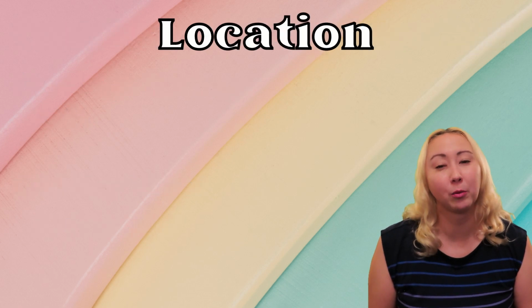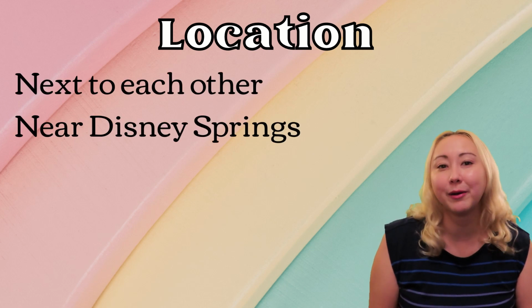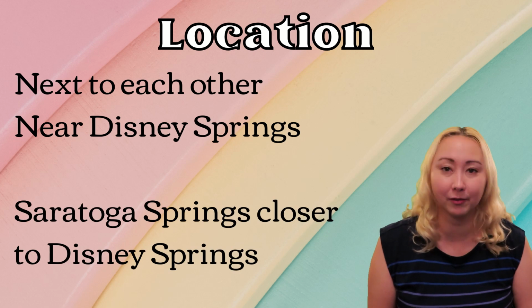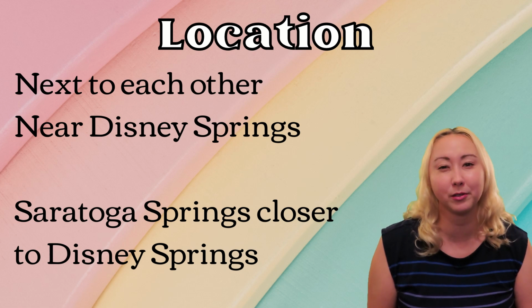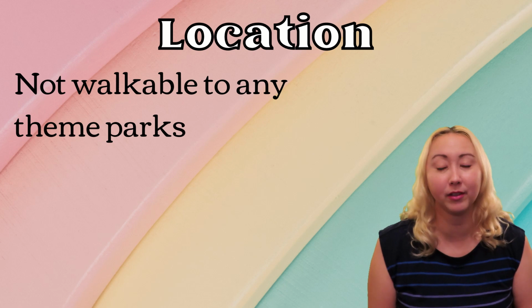In terms of location in the Walt Disney World Resort area, Saratoga Springs and Old Key West are pretty much literally right next to each other. They're also near Disney Springs, though Saratoga Springs is definitely closer to Disney Springs than Old Key West. You can still walk to Disney Springs from Old Key West, but it will take you longer than Saratoga Springs. And given this proximity to Disney Springs, that means you cannot walk to any of the theme parks.